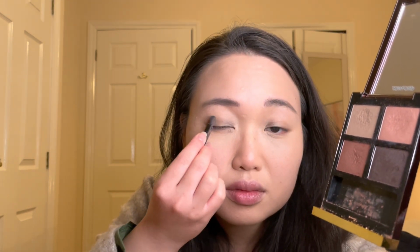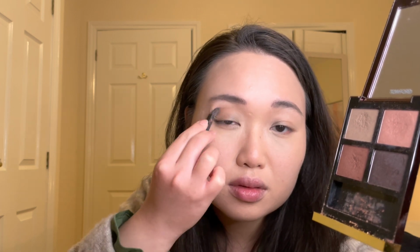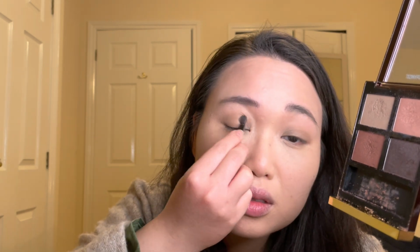As you can see, I've used it a fair amount already, and it goes on really smoothly like butter, even though it's got a slightly creamy consistency, but it's mainly in a powder form, like you would use in a normal powder eyeshadow. So it has the best of both worlds between the cream and the powder, while feeling more like a powder format, so it's easy to use no matter whether you are a beginner or more advanced user.